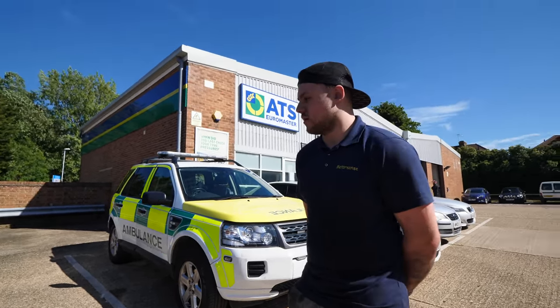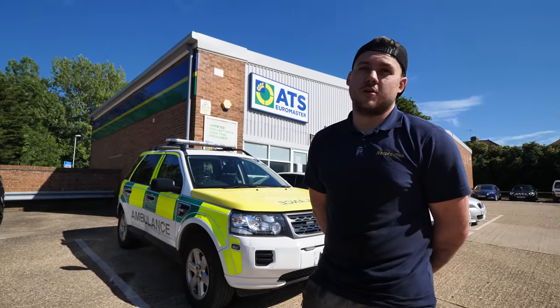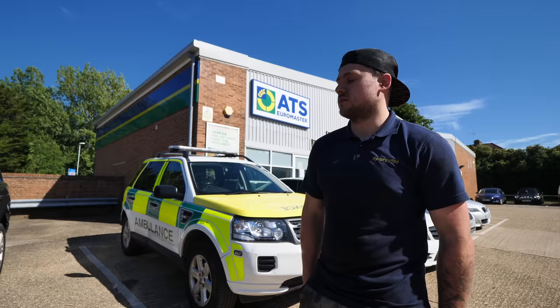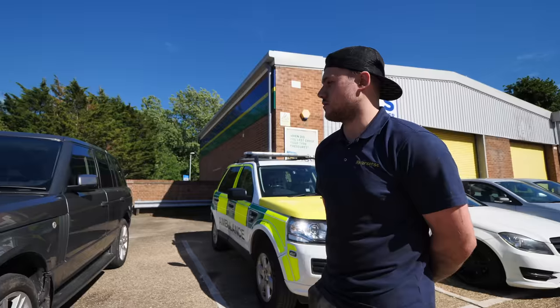Other than that, no. Done all your fluids for you. Perfect. Changed your oil filter as well. Awesome. And air filter, fuel filter, and the cabin filter as well. Okay. So that was quite dirty, to be fair.